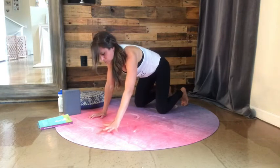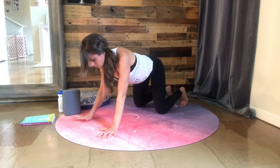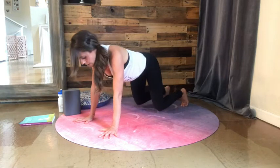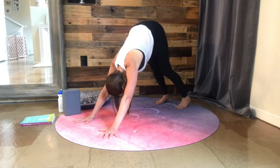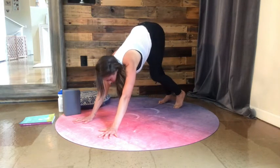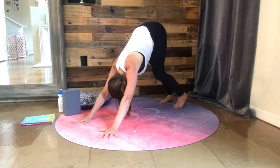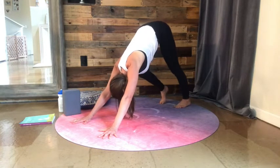Come back to neutral. Slide the hands slightly forward. I'm going to scooch that book off. Slightly forward. Spread the fingers nice and wide. Tuck the toes under. And push the hips high to the sky. Downward facing dog. Start to pedal the feet back and forth. Allowing for the calves, the ankles, the hamstrings to get a nice stretch. Continue your breath in through the nose, out through the mouth.